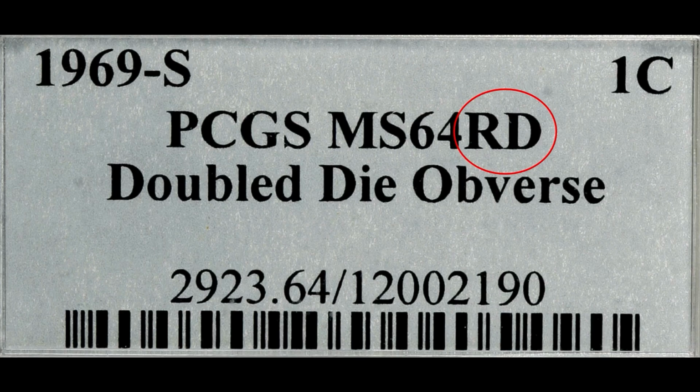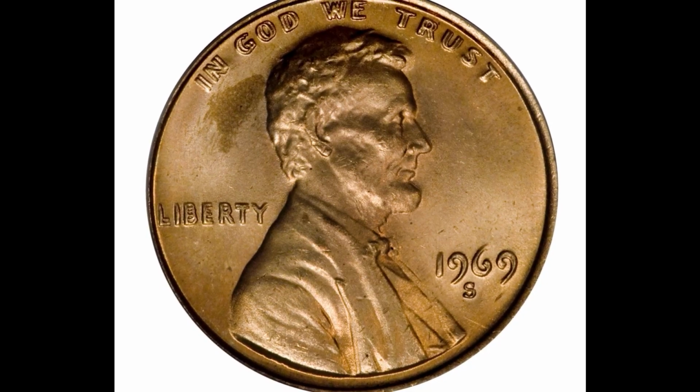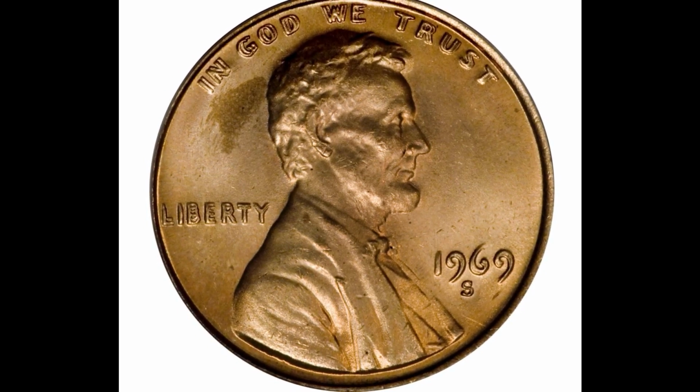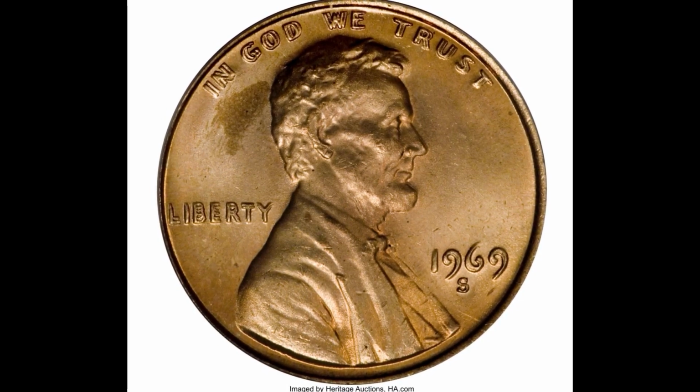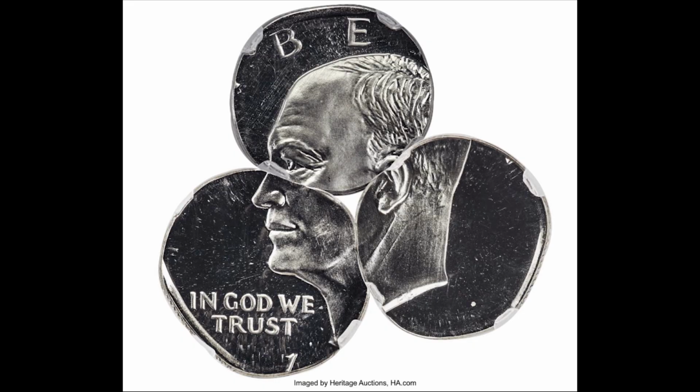The doubling on this penny is very obvious. Take a look at the words "In God We Trust" and "Liberty" as well as the date. Put all of this together and you've got a penny worth $126,500. The U.S. Mint has created some crazy coin errors.